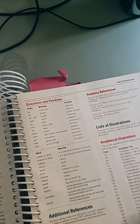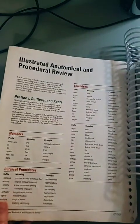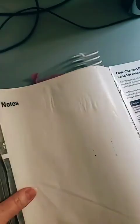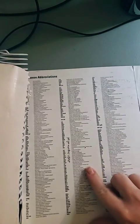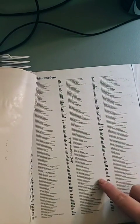Most definitely. Don't forget you do have some abbreviations, prefixes, and suffixes in the beginning of your book. But the main thing is your list in the very, very back cover, back here. Don't forget about your abbreviations. They're in alphabetical order, so you don't have to worry about certain things being in a particular section to find it. They're all in alphabetical order.